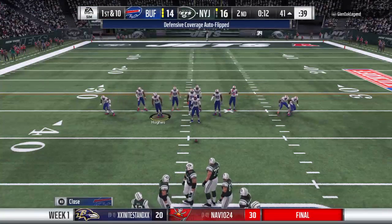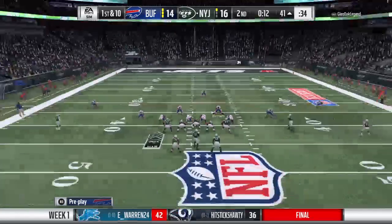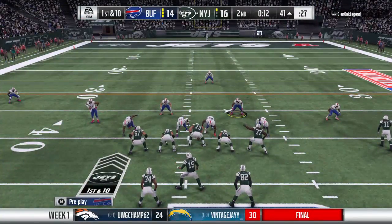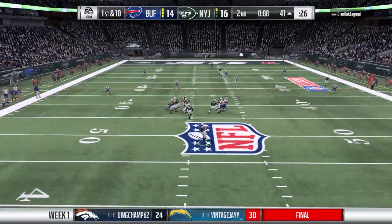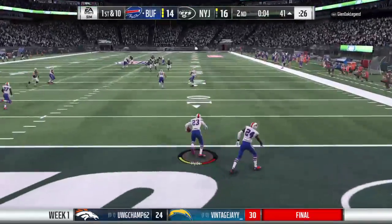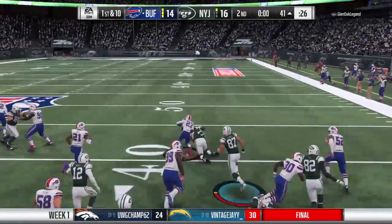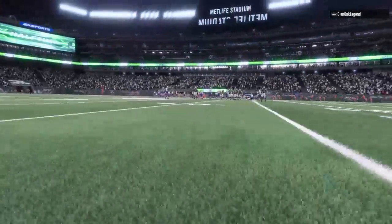So they pick up the first down after the run, and now they approach for the fresh set. Here we go. They go play action here on first down. He's going to look deep down the field. And it's intercepted at the goal line. Picked off by Micah Hyde. Time is now run out on this first half of action.